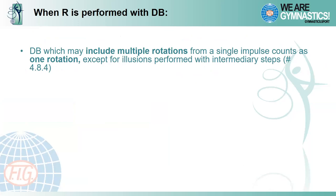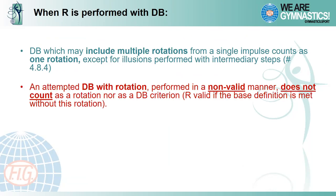When R is performed with a DB, the DB, which may include multiple rotations from a single impulse, counts as one rotation, except for illusions performed with intermediary steps. An attempted DB with rotations performed in a non-valid manner does not count as a rotation nor as a DB criteria. So if we have, for example, an illusion that was not a complete rotation, you will not give the DB criteria and you will not give the rotation criteria.